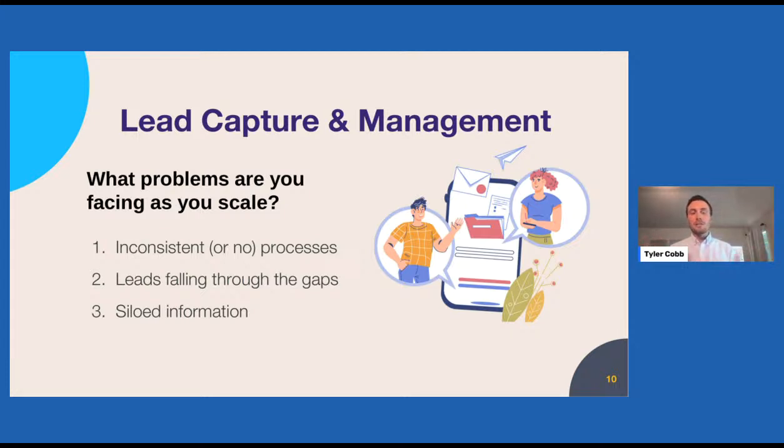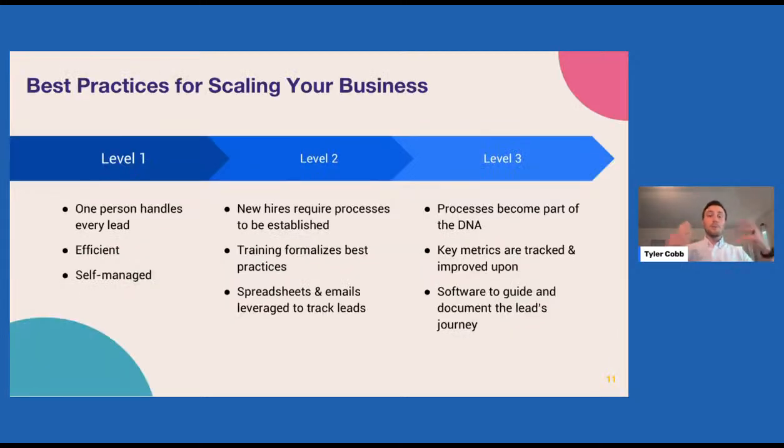Or is it siloed information? Do you always have to go to one individual who has the information? Or if you picked up whatever information on a lead that you have, would you know what to do with them next? Those are the very real problems of the business that as you scale, these will become bigger and bigger until they balloon into an issue that has to be addressed. So thinking about these best practices for scaling your business, you can reasonably chunk it out into three levels of evolution with respect to lead management.